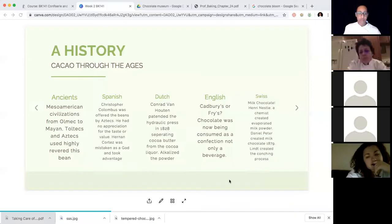So this is where we get really good consistency. This is where we get really good texture. Before, they were just kind of doing it by hand, but then when we get over here to the Swiss, so I love Swiss chocolate from Switzerland. That's my all-time favorite chocolate to eat.